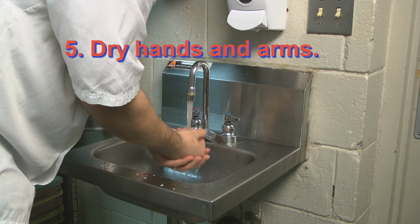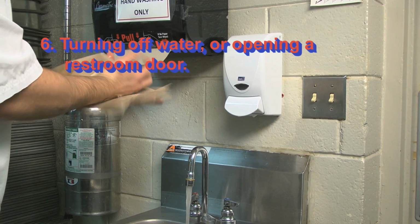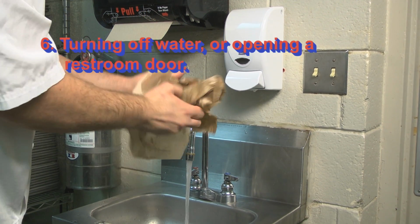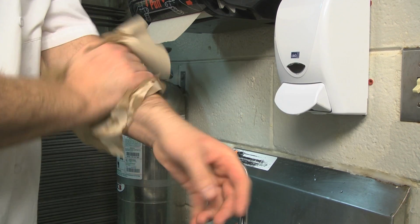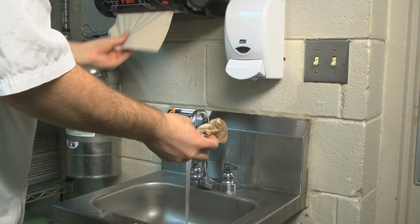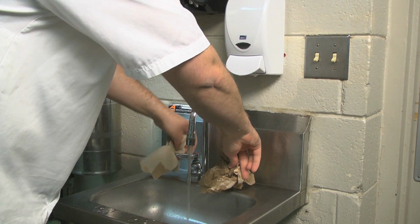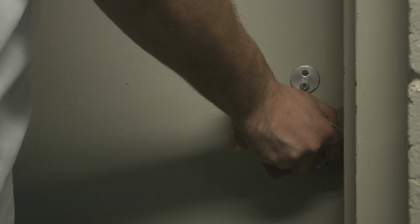Step 5. Use a single-use paper towel to dry hands and arms. Step 6. Turning off the water or opening the restroom door. If you are not careful, you may contaminate your hands after washing them. Consider using a single-use paper towel to turn off the faucet and open the door while leaving the restroom. Dispose of the towel in the proper waste receptacle.